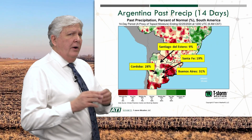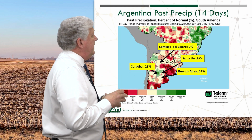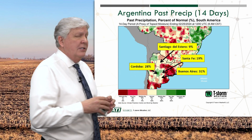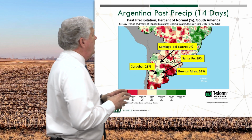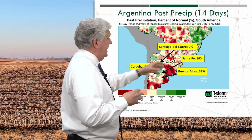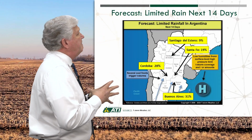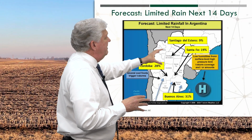Let's take a look at the weather over the short term. Our slides this week, as usual, are courtesy of T-storm weather. Again, variation in terms of crop development here, but looking at the last 14 days, notice in the south where those beans are setting pods, if you will, it looks pretty good over the most part there in Cordoba as well as Buenos Aires. Now looking at the next 10 days, next 14 days, it's going to be dry.